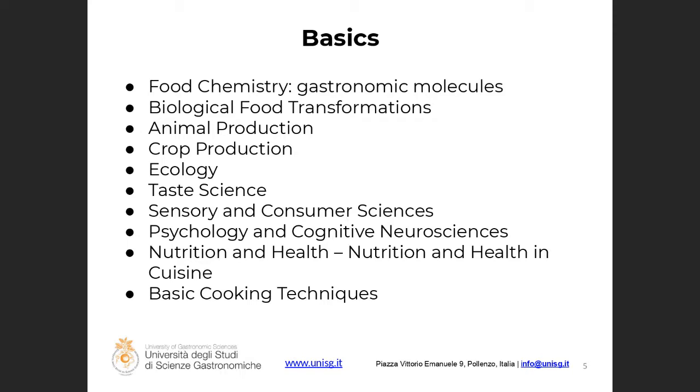Then there are some basics about animal and crop production, because more and more, whoever is working in a restaurant has to make choices about which groceries, which greens to use, and which kind of meat to use. So we are not against meat. The problem is more which meat. Here there will be people introducing the different ways to raise animals, and also a part of practice tasting the differences between sources, to understand what all that happens before translates into. Something about ecology, to understand again the complexity of the relationships around food.